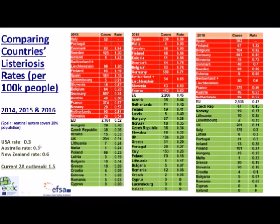So the USA rate is about the same as the Australian rate, which is about the same as the UK rate. New Zealand's rate of listeriosis is double us and Australia and USA. And your outbreak rate works out at about 1.5 cases per 100,000, which is higher than anything we've seen in any European country since there was a massive outbreak in Denmark in 2014, which was related to ready-to-eat meat products. So you have a very serious issue, as you understand.